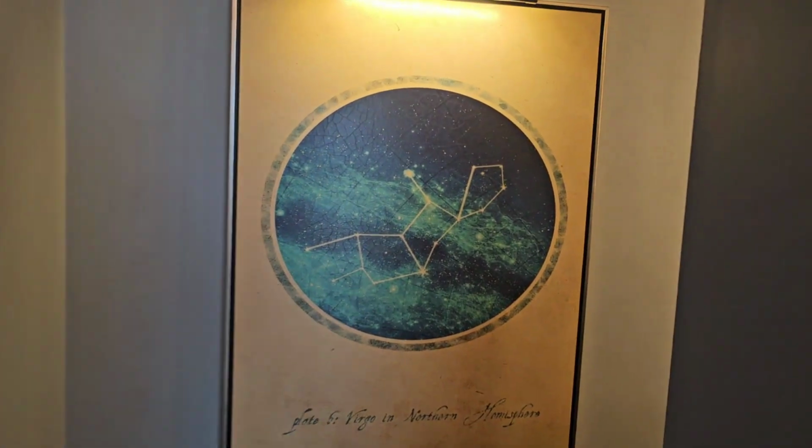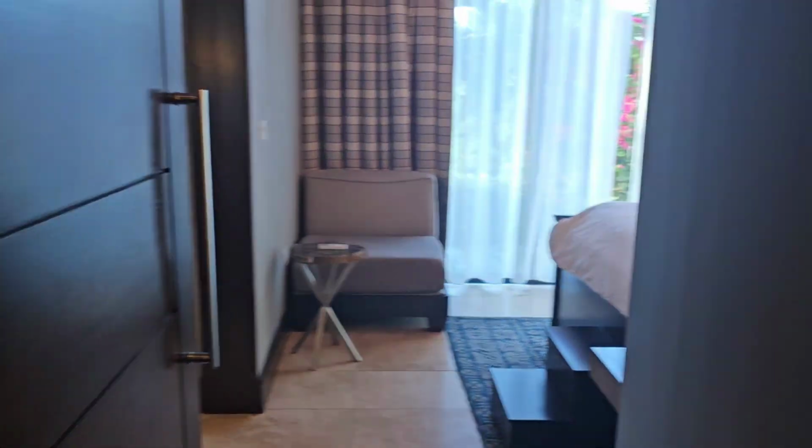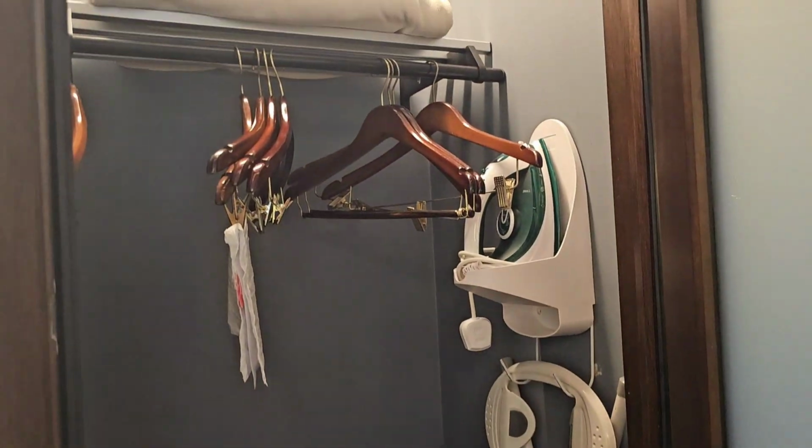We come behind the bed and it does go across. So there is two entrances. There is a little vanity here, as well as the closets, which have your robes, your slippers, as well as an umbrella. And this one had an ironing board, an iron, as well as the safe.